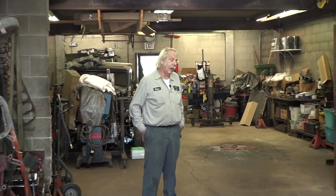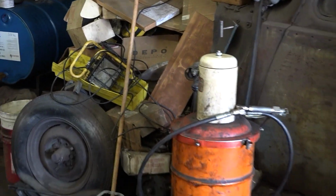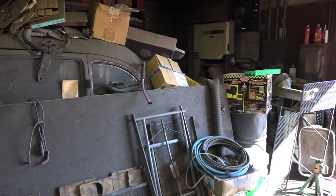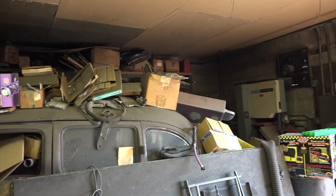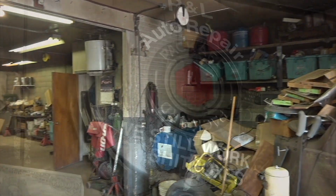I've been here 47 and a half years, and I've accumulated a lot of stuff. How long has this one been here? Oh, this Packard here, probably 35 years. I remembered it from when I first came to your shop. At one time, I had 5 Packards in here that Bob Aker owned, and he moved to California, and unfortunately he passed away.